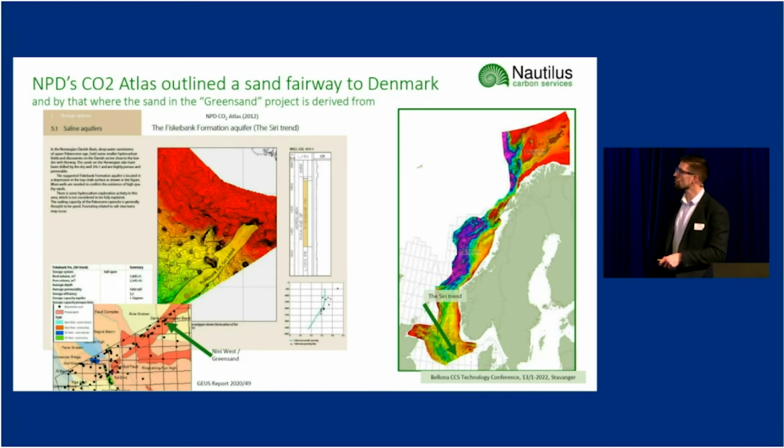And then you have the discoveries in Denmark, including the Nini West, the green sand. So the sand comes from Norway. And the sand, it's green in Denmark.